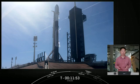If you've been following along, you saw us launch Cosmos SkyMed on Monday and our OL-87 yesterday, and now we're capping it off with our very own Starlink launch today.